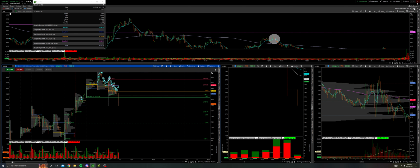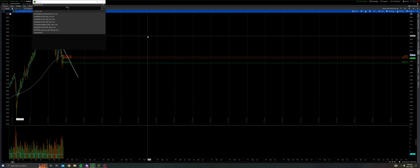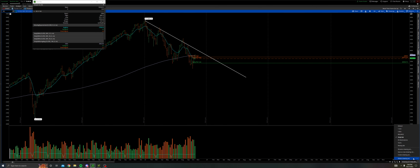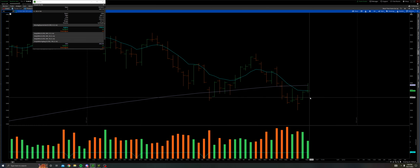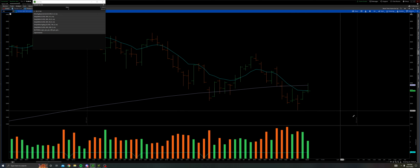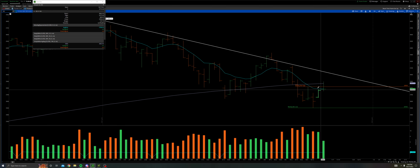Let's look at our larger time frames here. Let's look at our weekly. Weekly. Let me go to default here. The weekly looks kind of nasty. Nasty little rejection there. We are back inside the previous weekly balance here. So if we look at our weekly balance, we are back inside it.